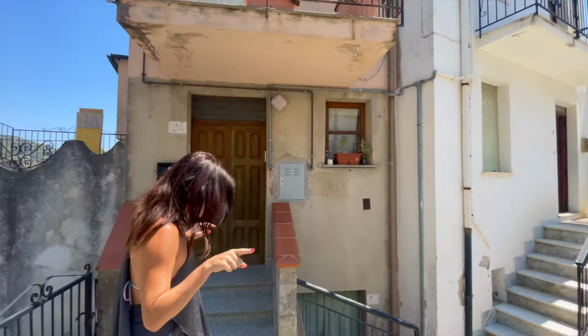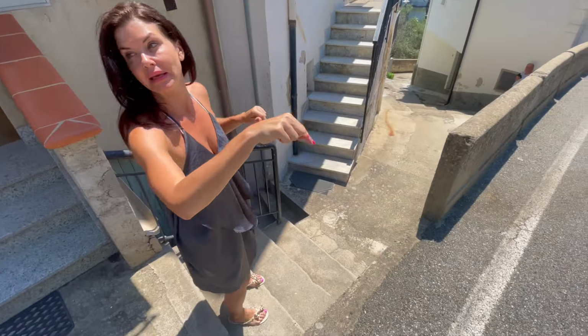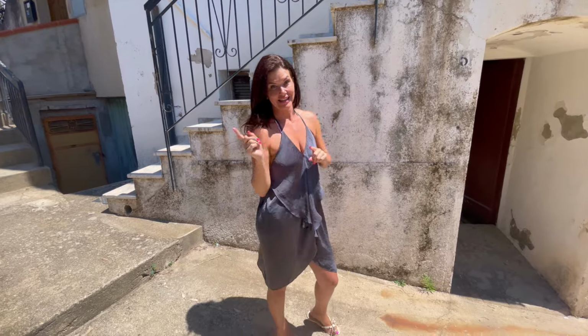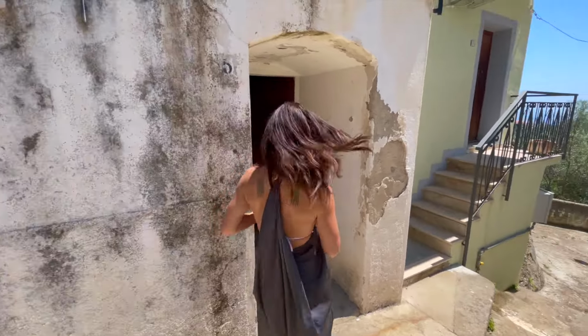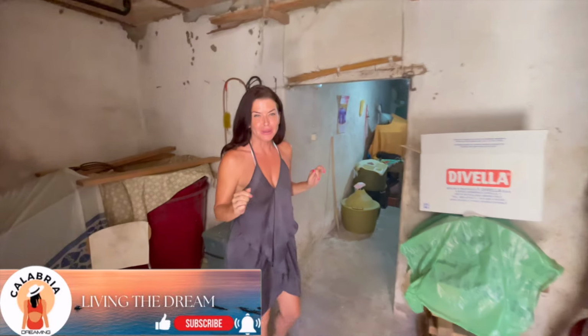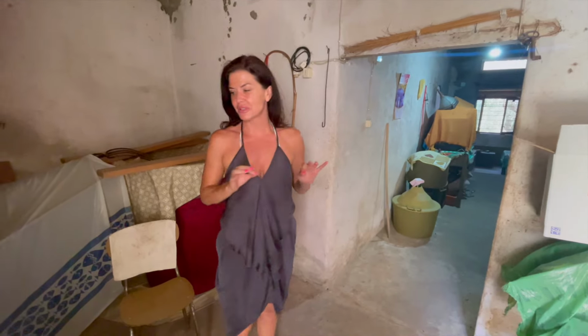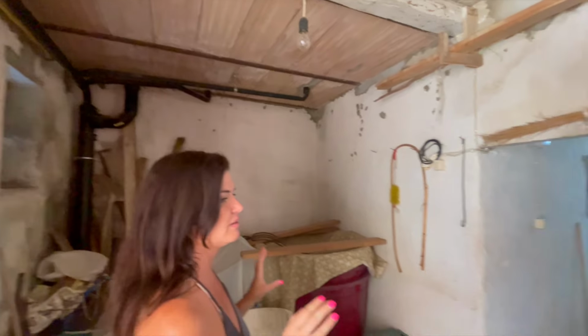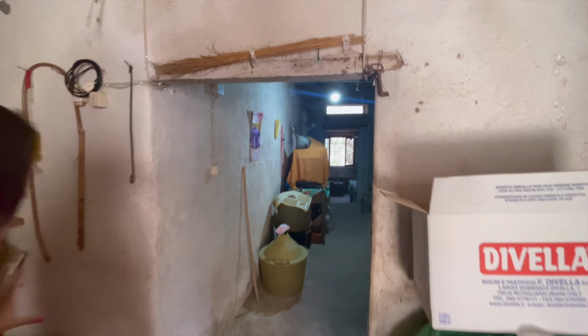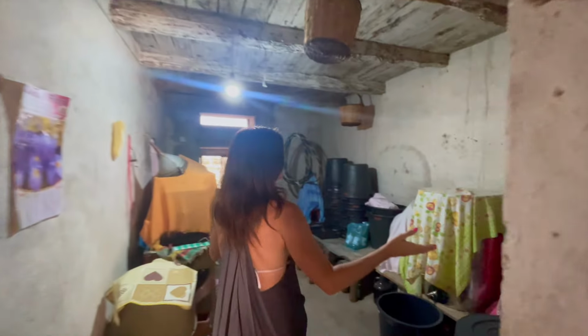Come with me. You go down these little steps. So you're off the main road that comes into Montepoane. You go down these steps. I want to show you guys the cantina. It's just down here. Come with me. It's so nice and cool. You can already feel the difference in temperature. So look at this huge space, you guys. This could totally be an ensuite if you just change out some of the paint, put some new walls in. Look at how much space you have down here.